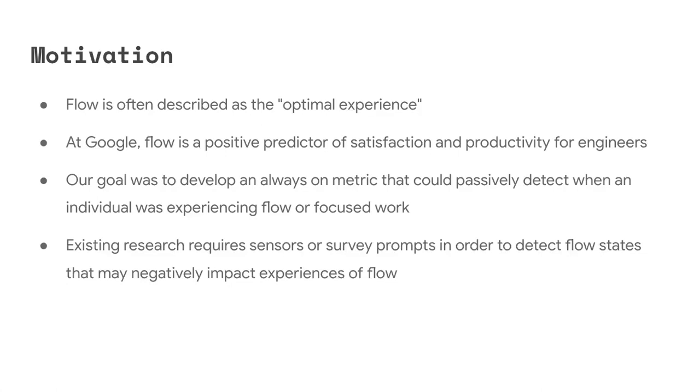However, when we started looking into existing research, we found that most other attempts at identifying flow required the use of additional sensors or fairly regular survey prompts that ask whether or not an individual is in flow. We hypothesized that both of these could negatively impact the ability for someone to experience flow, which is why we wanted to explore a version of this that was passive and non-intrusive.